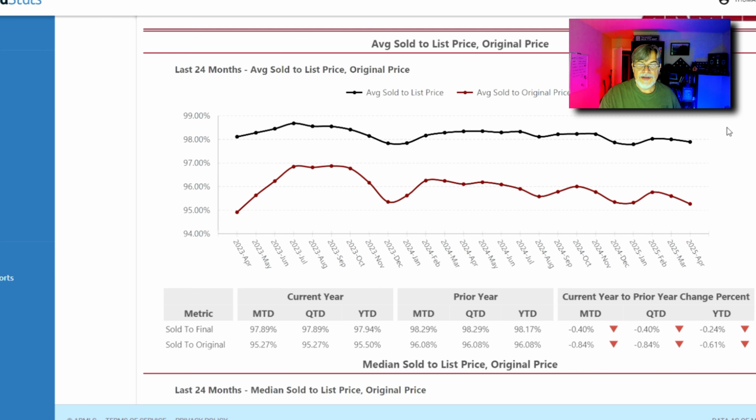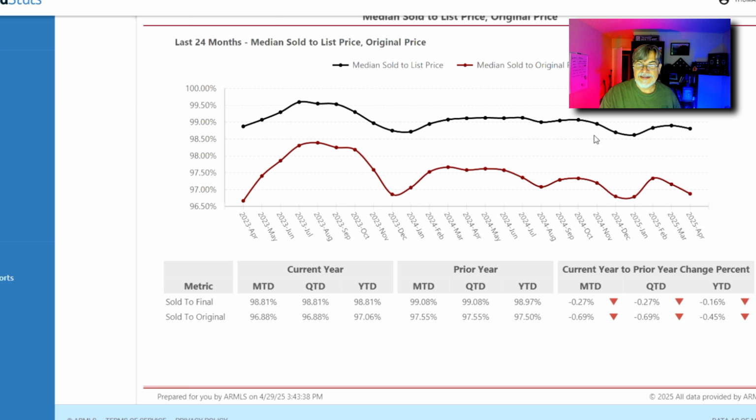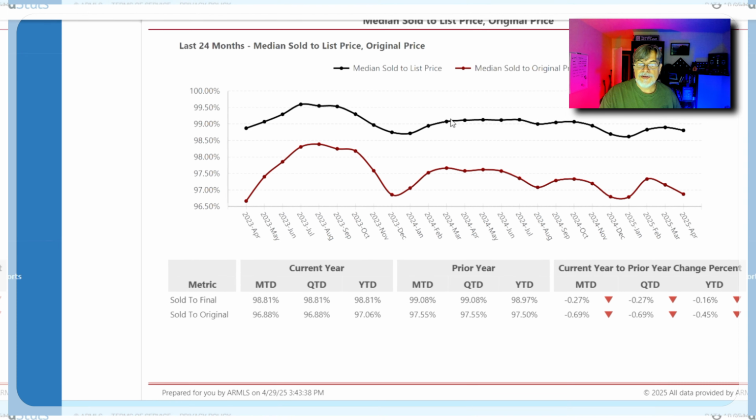So again, the lesson here is price your house right from the beginning, and you'll probably move it a little bit quicker because people are going to be willing to be in this price range area where you're going to end up anyway. Median sold to list price is exactly the same thing. From the original price, they're only at 96.8%, about 97% of what they originally priced the home at, but they're about 98, almost 99% of what they end up listing it at after adjustments.